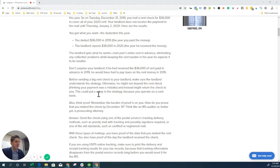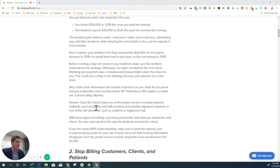So that's good because that's a full deduction on your tax return and your profit and loss statement this year, and you just need to actually pay, mail the check, initiate the wire or the ACH this year. So that's obviously a big one.